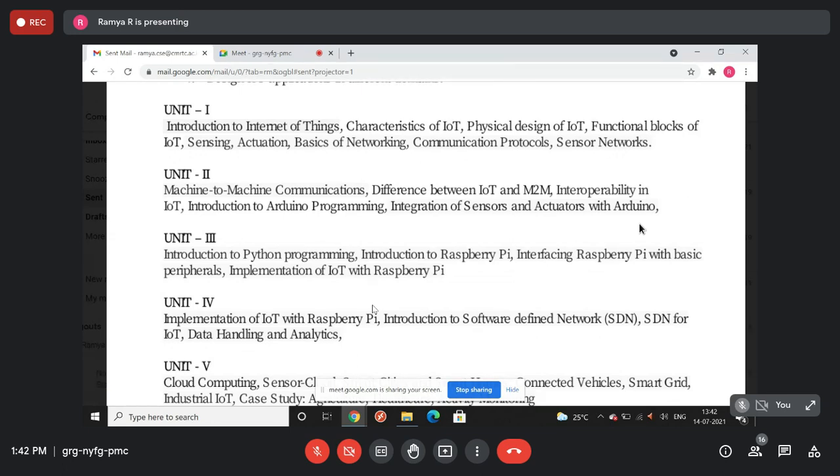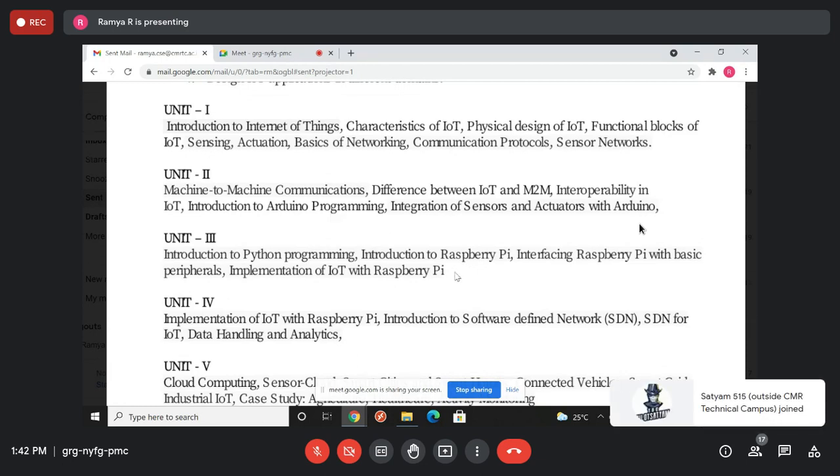GPIO pins we have in this Raspberry Pi board. In Arduino programming, we have only digital input output pins. So differences are there. Here 40 GPIO pins are there in the Raspberry Pi, but in Arduino only 14 digital input output pins are there. So likewise some differences are there. You have to remember these things.